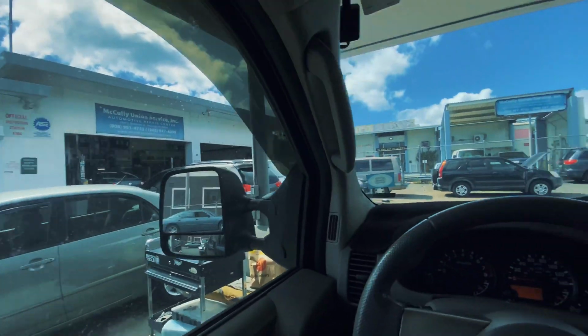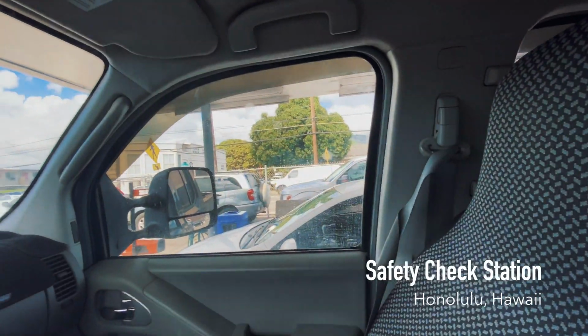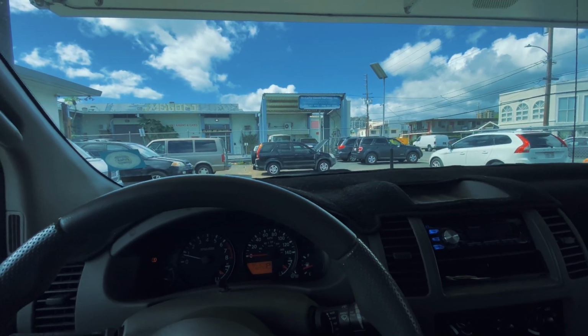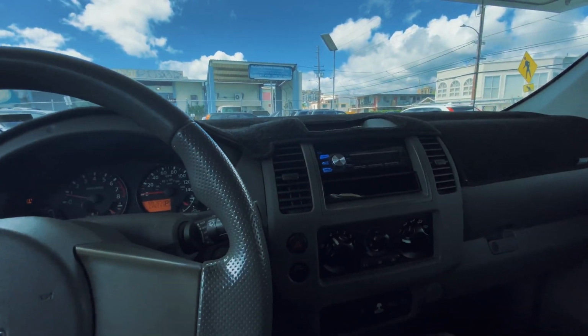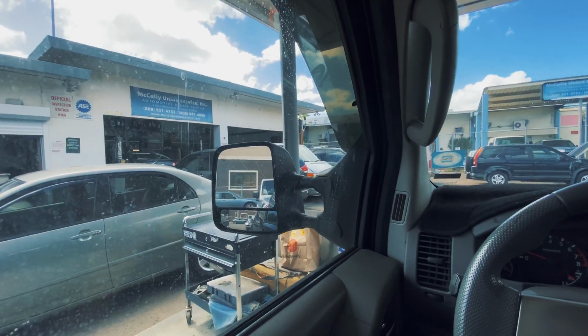All right, guys, so I'm here at the recon place. They pretty much just ripped the truck apart, went through it, and checked out everything. They make you do your signals, turn the car on and off, rev the engine a little bit, step on the brakes, etc. Everything obviously was good. They have to take pictures of the vehicle as well.